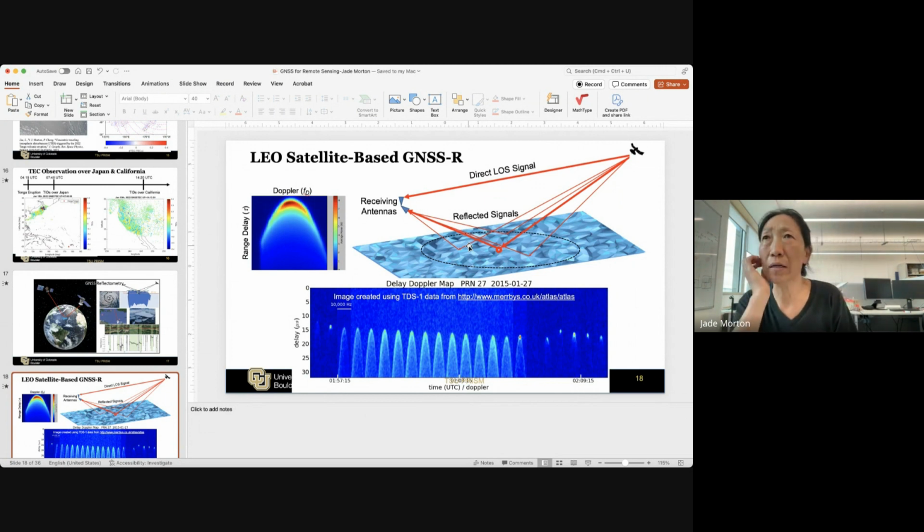So we've done some calculation. If you have a 5 centimeter zenith wet delay, at a 5-degree elevation, it's 68 centimeters. So it's a huge amplification factor. That is why we can retrieve the troposphere very nicely. Okay. Yeah. That's very exciting.